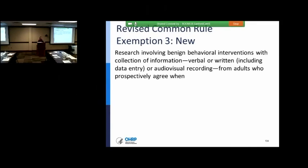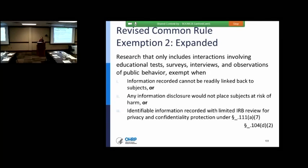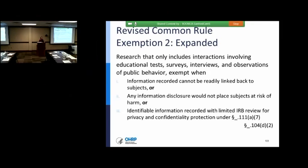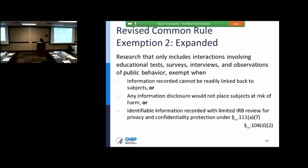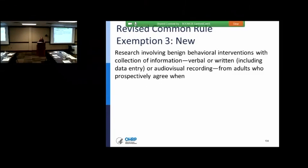So we didn't just have the interactions with the surveys and interviews, but we had this intervention that we talked about a little bit with the videos. So under the new rules, right, if you were just talking about E2, that intervention would kick you out. You could not be exempt under the new Exemption 2 alone with the behavioral intervention because of that only. Okay? However, could that behavioral intervention be considered a benign behavioral intervention?